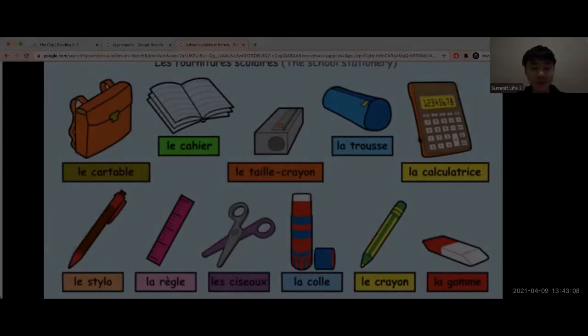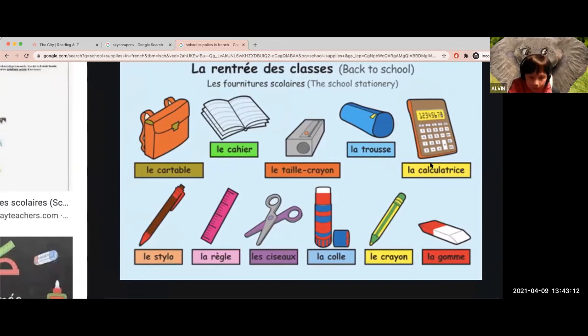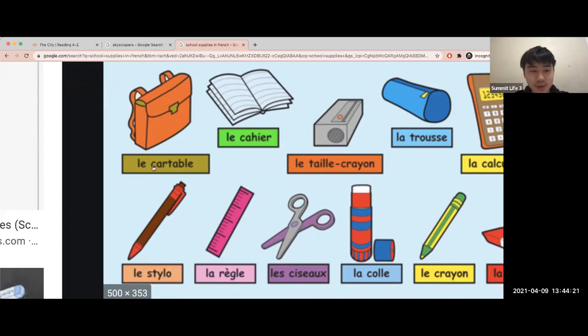Do these things look familiar? Not all of them. Okay, so these are school supplies in French. So we're going to learn how to say all the school supplies in French. Okay, guys? So what do you guys think this is?